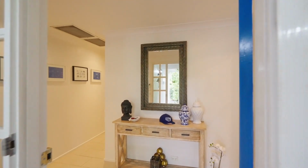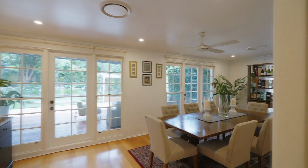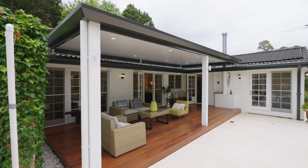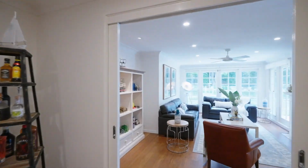Immediately engaging, the home offers exceptional indoor-outdoor connection where nearly every room spills out to the terraces and gardens. The property showcases homestead style, featuring bamboo flooring and multiple banks of French doors.